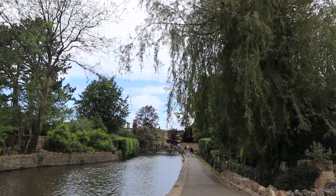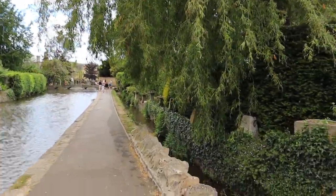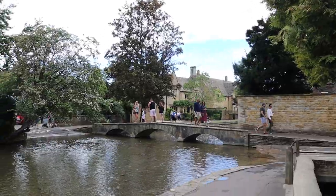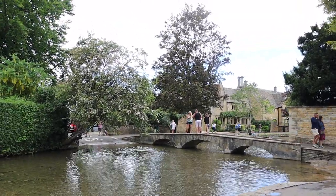Then we were off to Bourton-On-The-Water, and you can see straight away why it is called the Venice of the Cotswolds. It's lined with these amazing waterways, and it's just super, super beautiful. With the trees overhanging and the birds singing, it's just a really beautiful village to visit.